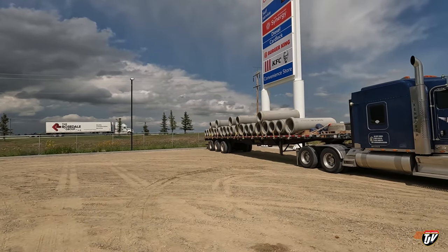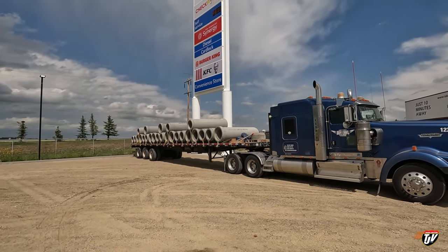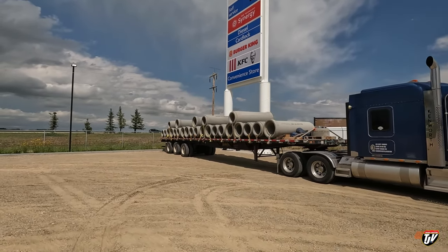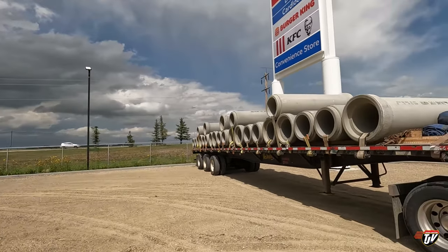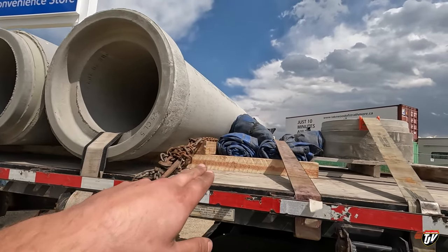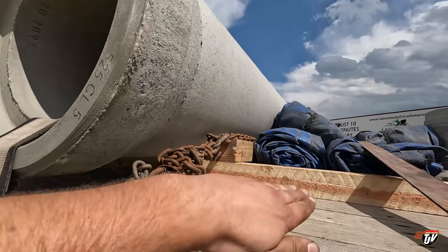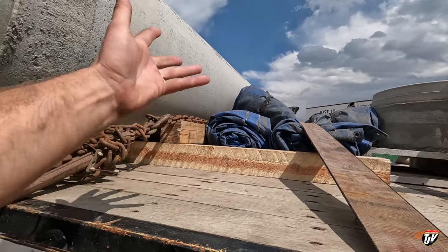Okay, so this is our load here. We're sitting pretty at about 93,000 pounds gross. There's 57,000 pounds of concrete on my trailer, and probably about another 5,000 pounds of equipment. Straps and chains. Okay, so got this little piece up here, and then we have my tarps in there, and then we have the dunnage in here, which is holding this from rolling forward with a chain over it. That's also my tarps are doing something, probably not doing much to help, but it makes me feel better.